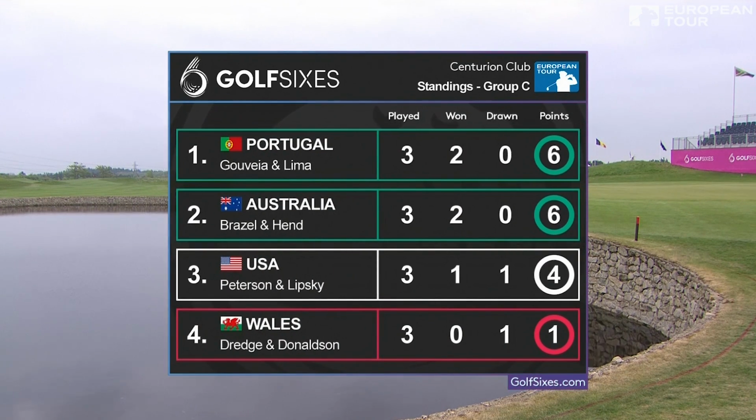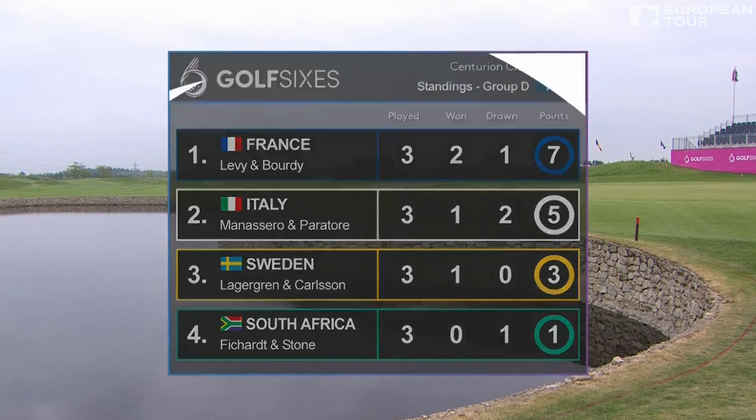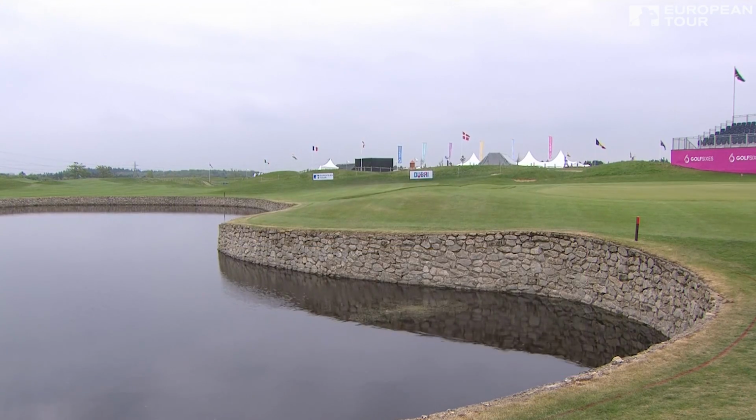Portugal and Australia there. USA and Wales never really got it going. Wales struggled early on against Portugal. Got quite a beating there, unfortunately. Sweden, South Africa not making it through. Italy and France making it through. So the golf sixes, I think, today was a great success.